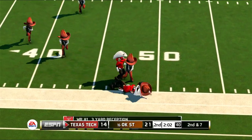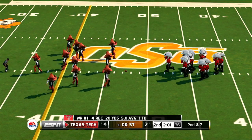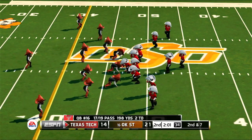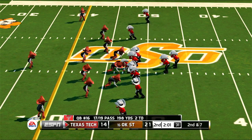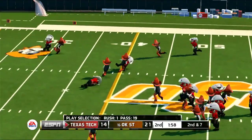Catches it, and he's looking for more. The Red Raiders taking their first timeout of the half. 2 minutes left in the half. Maybe 3 yards that time on the pass. Wasn't a huge gain here, but at least you know as a quarterback that when you throw to this senior, you're putting the ball into some sure hands.